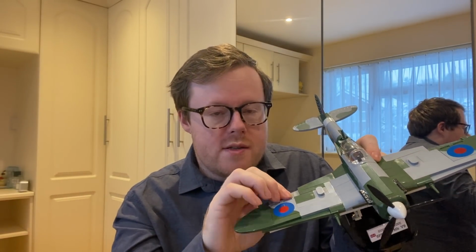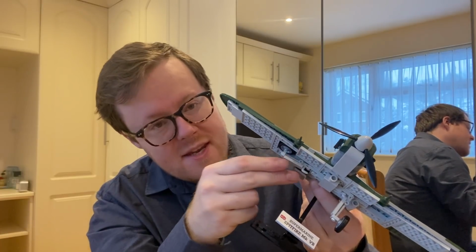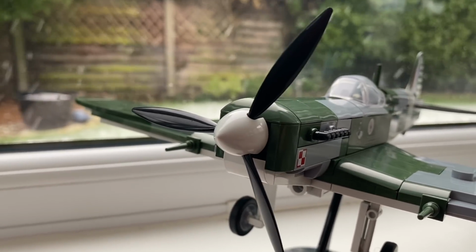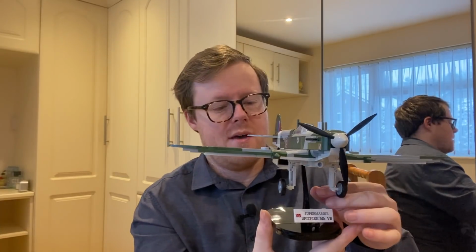There are also some articulated parts on this model as well. So these are the ailerons for turning left and right. You can actually put the landing gear up like that. The wheels turn on the bottom, and also the propeller as well. I mean, look how good that looks. A little plaque down here again, which is printed, and the display stand. I mean, there's not really a lot to not like about that model.